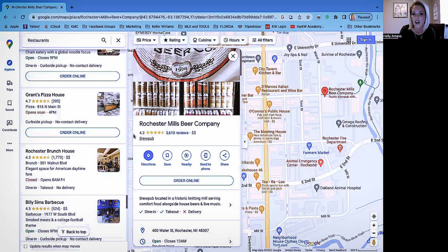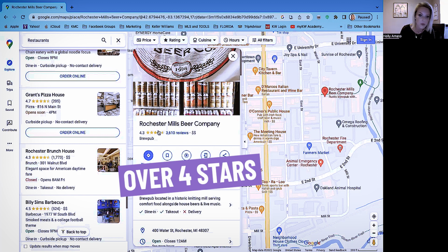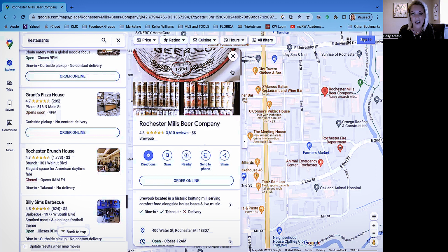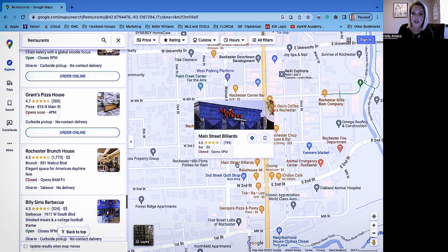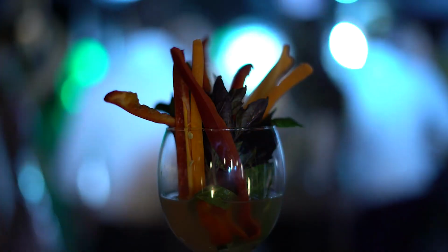So you can take a look. A lot of these are over 4 stars, 4.3, 4.5. They get a lot of high stars because it's just a fun area. They do a great job. People love downtown Rochester for that reason. It's just a great downtown area. Main Street Billiards is a place you can go. This is more of a nightclub atmosphere. You can play pool, more like a bar.